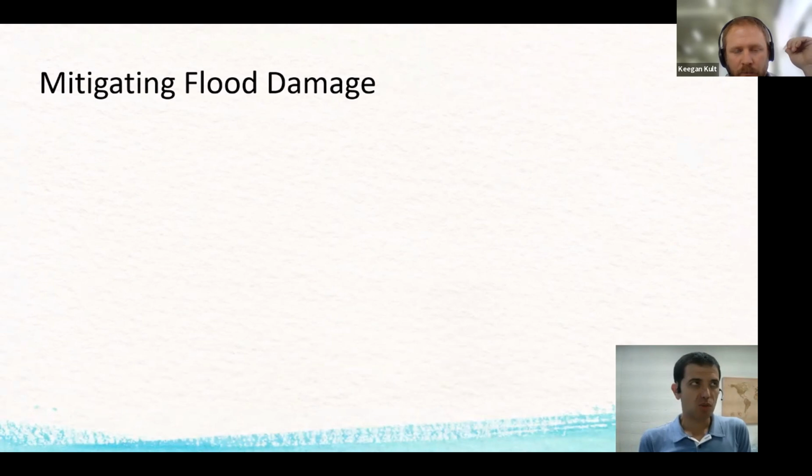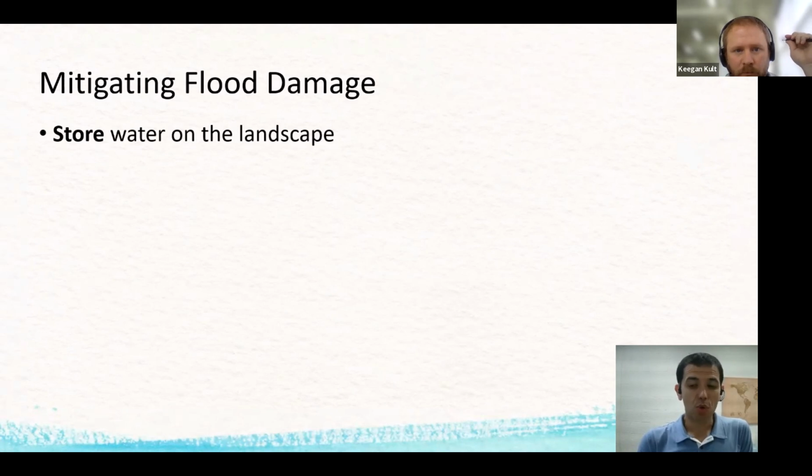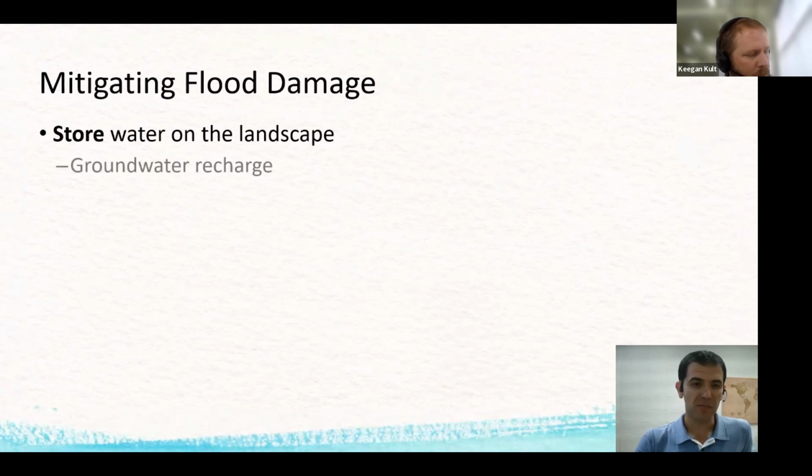So what can we do to reduce the damage from floods? The key is to store water on the landscape to dampen the peak, reduce the peak, and reduce the energy of the water a little bit.